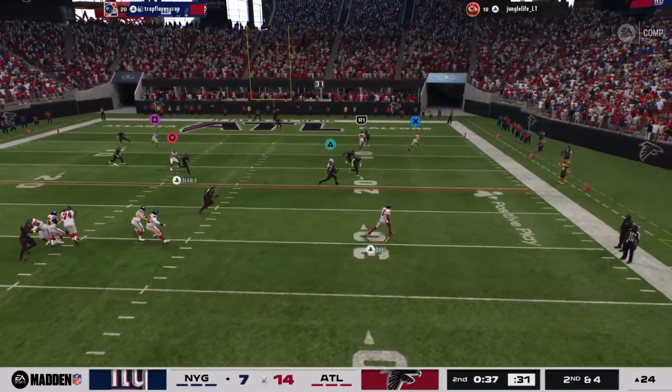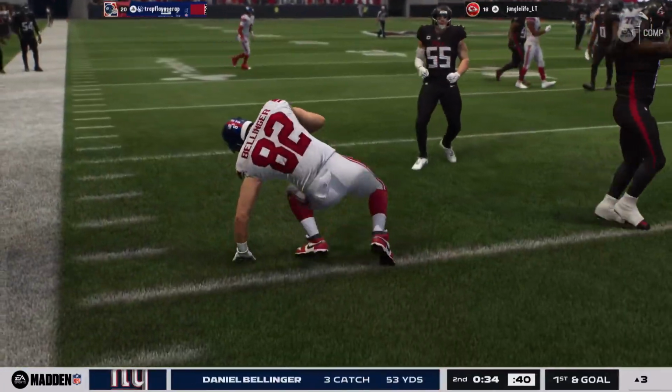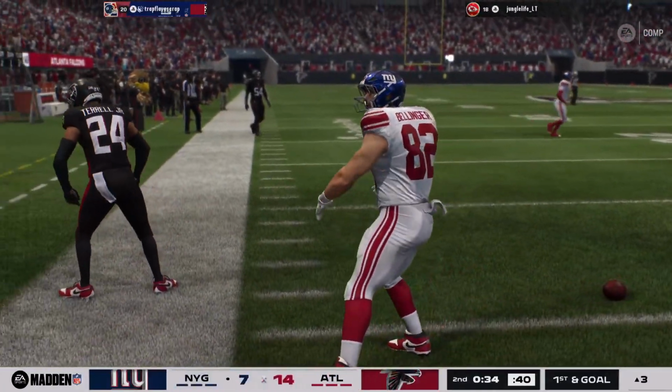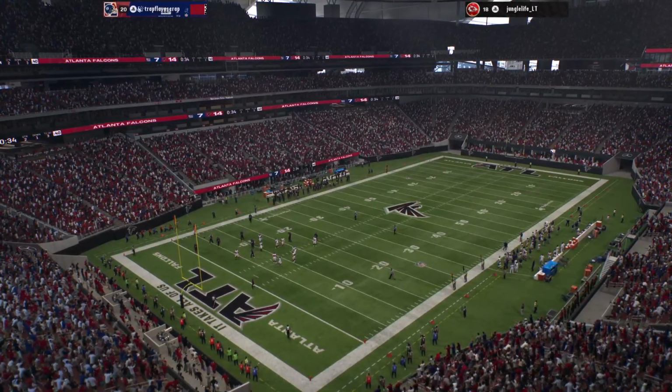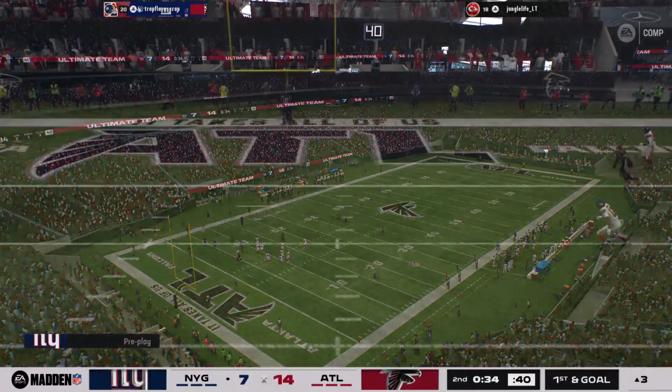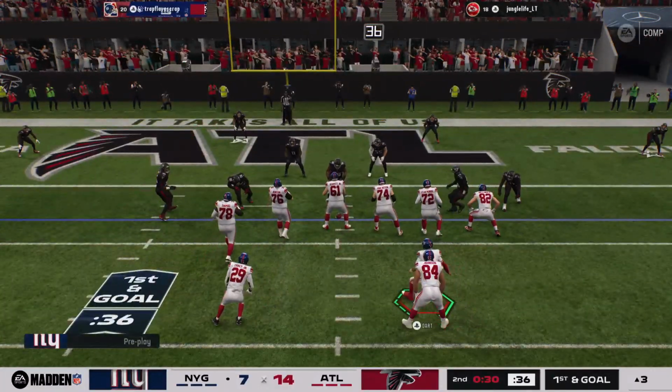Now he's going to step up and run. Another pass complete to Bellinger. And they will eventually get him down, but he's inside the 5 all the way to the 3. Nice throw there by the rookie from Ole Miss. And he's got his guys a 1st down. 1st and goal, Giants.